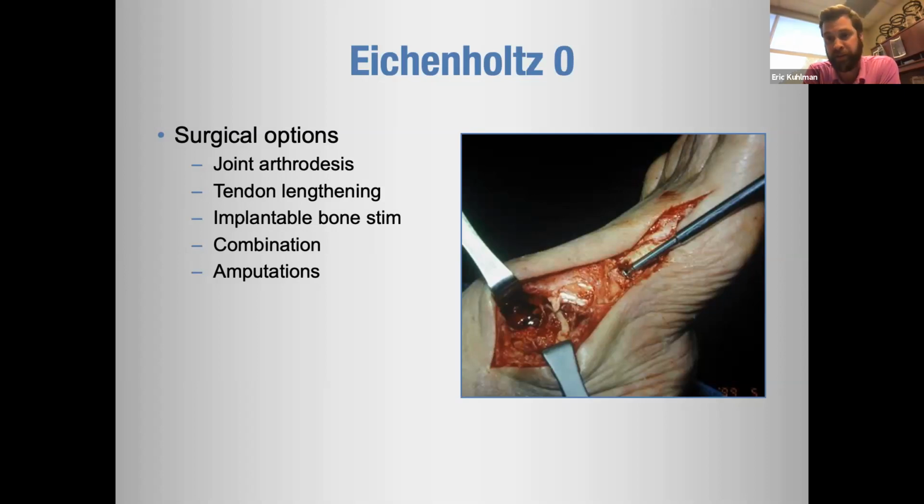So say we get an Eichenholz zero, but they have a wound on the ball of their foot. Typically what I'll do is go in there and do an Achilles tendon lengthening, because that actually decreases the pressure to the ball of the foot in the middle of the foot by about 42%. And then I can also get them to stay off it. So at the same time we're casting them, we're decreasing the pressure to the ball of their foot, being able to take care of some of those problematic areas, while also hopefully in the future preventing some of these future problems in the wound arena, or even the worsening of the Charcot.